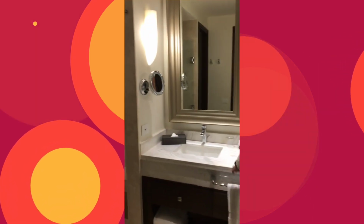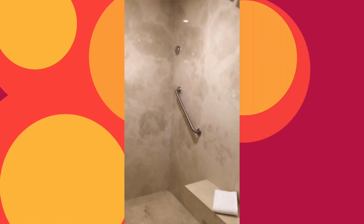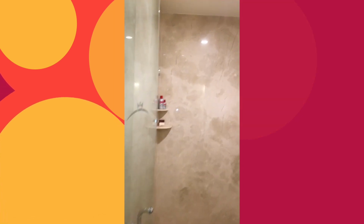Today, we're staying at the Grand at the Moon Palace in Cancun. I want you to check out this room. So inside here, the bathroom, as you can see, has marble floors and a dual vanity. What I really like is the walk-in shower, great.